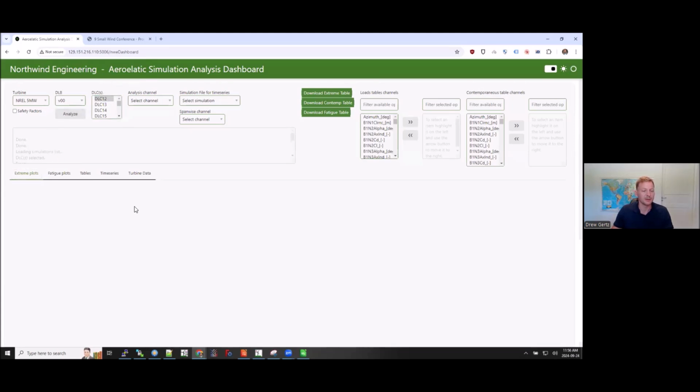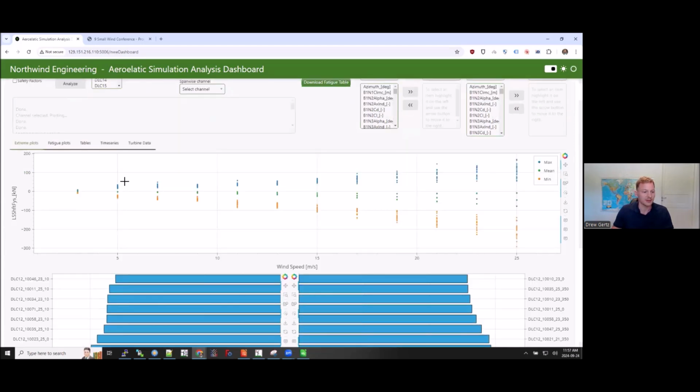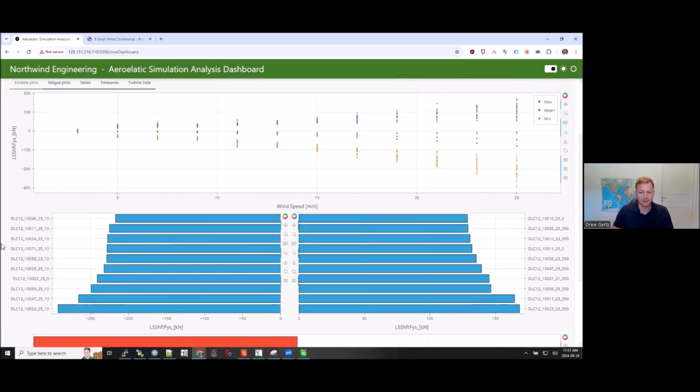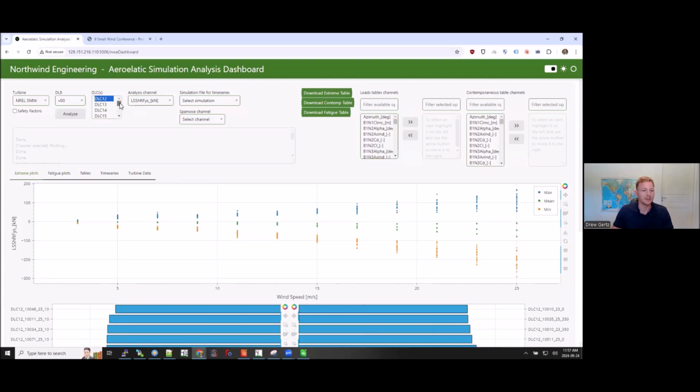So, for example, this is a web-based app that runs on our simulation server, and we can choose one or several design load cases and, for example, the load channel, and it quickly produces scatter plots of your min, max, mean, plus the top 10 and bottom 10 loads, and the distribution of the extreme loads across the load cases.